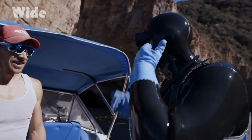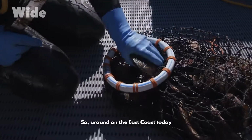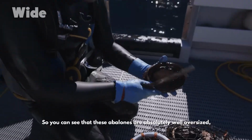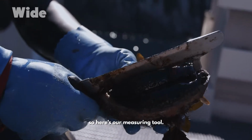Magic down there. Good. So we're out on the east coast today, where we've got a size limit at 138 millimetres. So you can see that these abalone are absolutely well oversized. So there's our measuring tool.